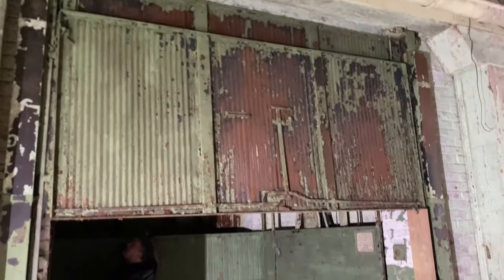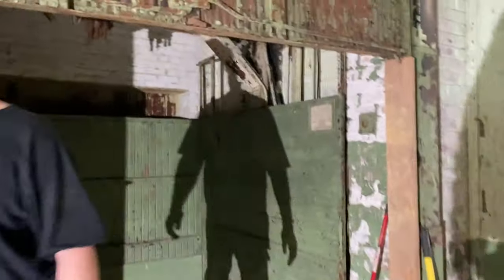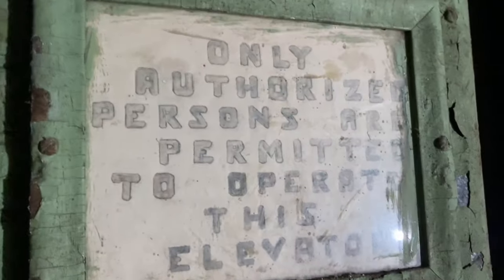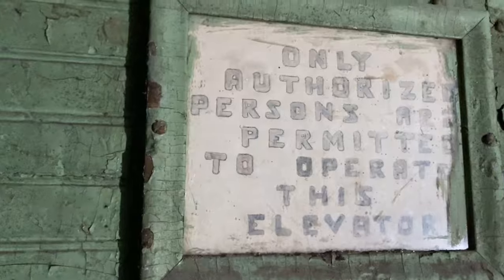So, yeah. Look at that. Look how awesome that is. Call bell. Only authorized personnel are permitted to operate this elevator.